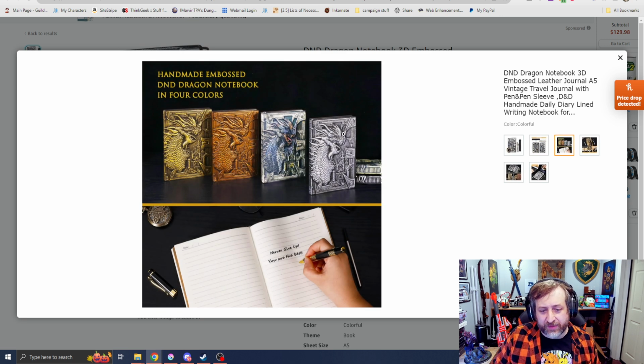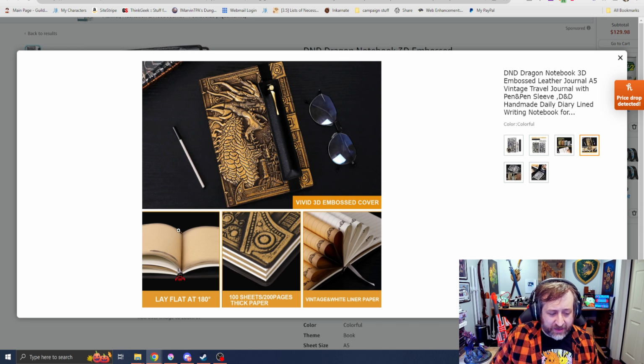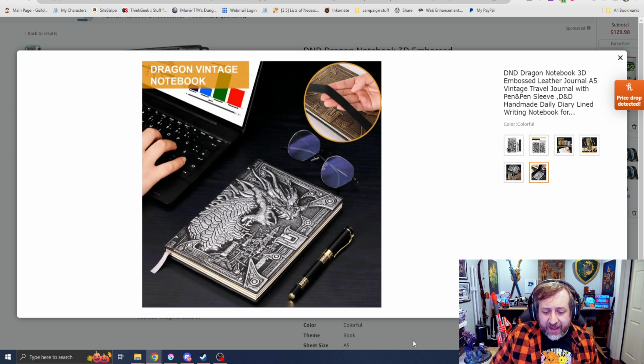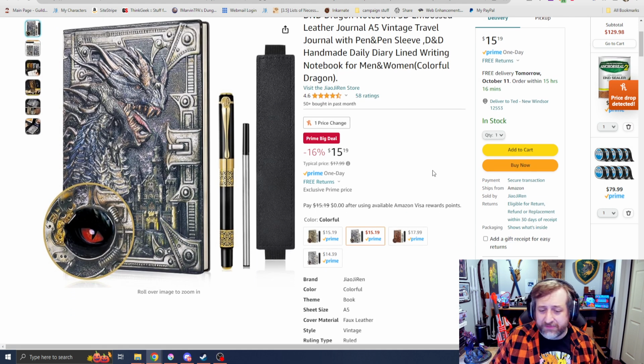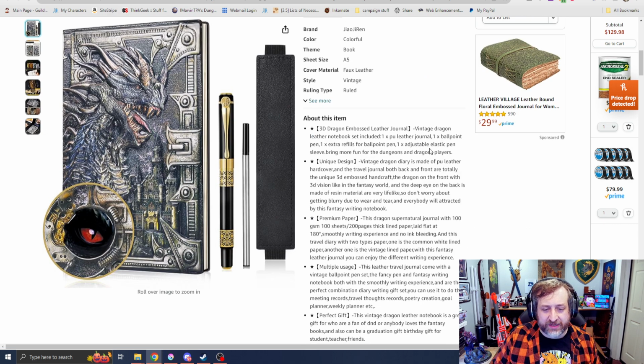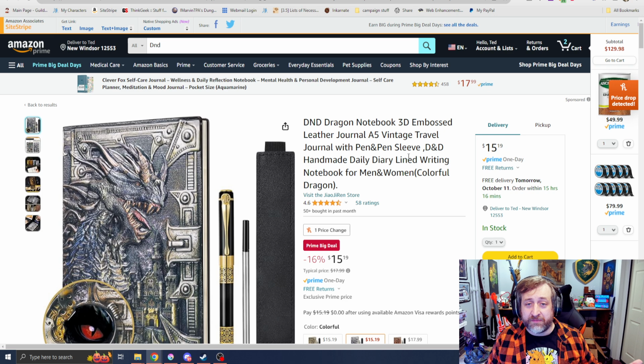You'll see it has a variety of different embossments on the front, depending on what you'd like. It's got this lay flat here, 100 sheets, 200 pages of paper, vintage and white linen, depending on what you want here. And then again, we could just see it. It's just a statement piece to have at the table, and it's $15. This is probably the cheapest or the least discount that I have here on anything. But it's just too cool to not talk about.